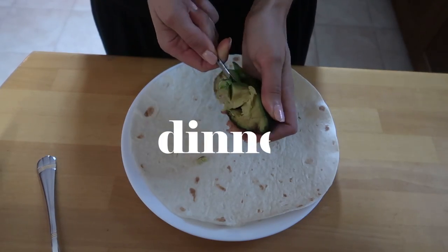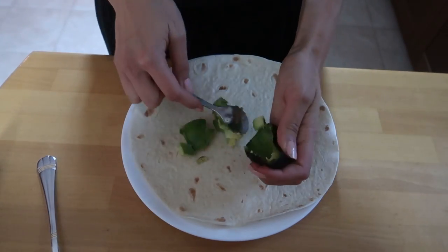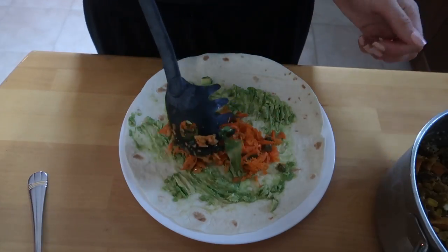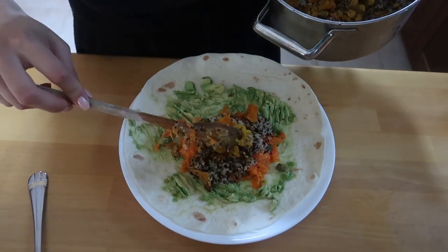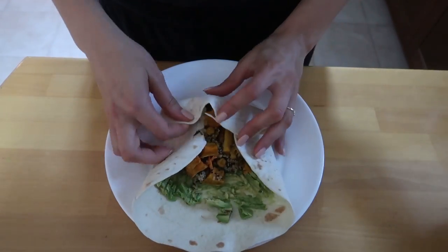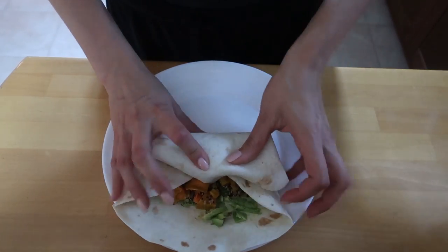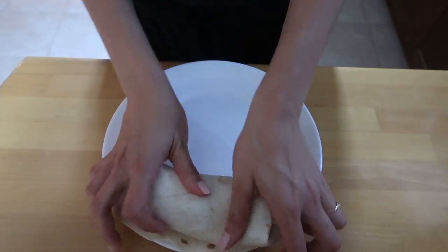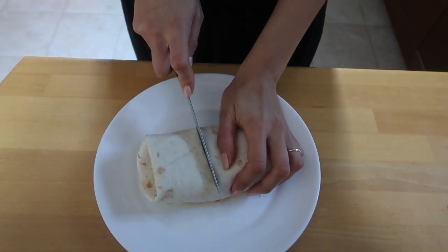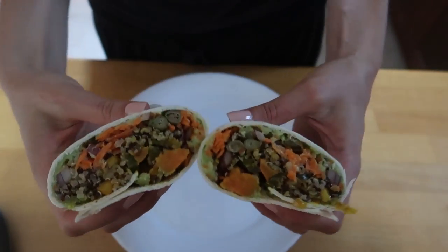One of these days. Dinner was basically a leftover wrap. I just measured an avocado and I added some leftover salad from lunch, and then I also used quinoa, sweet potatoes and red beans. I made that dish in another video. Then I was rolling it up, forgot the jalapenos, added that. This wrap was heaven, it had so many flavors. I was not complaining at all.